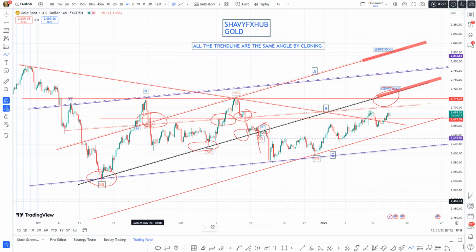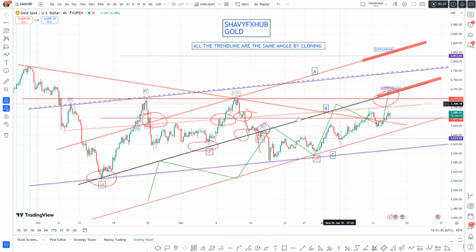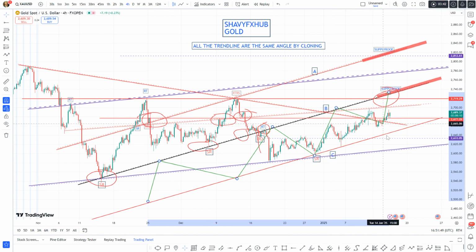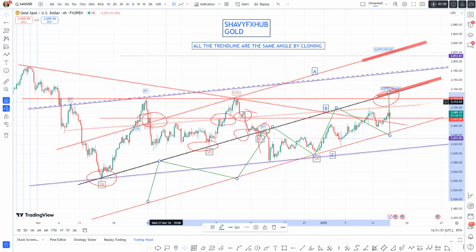Our strategy is very clear: impulse, correction, correction, impulse, correction, impulse. So if you move, that impulse leg will break this supply roof. And if it does so, your stop loss will be hit. I can tell you for sure, your stop loss will definitely be hit. Okay? Because now a lot of traders have placed sell orders on this zone.